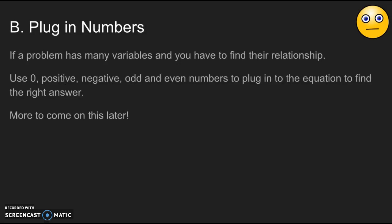The second strategy, if you think you might know how to do it, would be, if a problem has many variables and you have to find the relationship, you might plug in the numbers. So you're going to use 0, positive, negative, odd, and even numbers to plug into an equation to find the right answer, and I'll show you how to do this later.